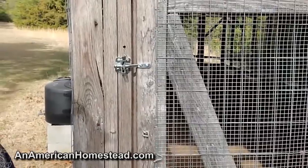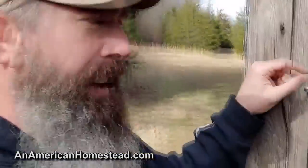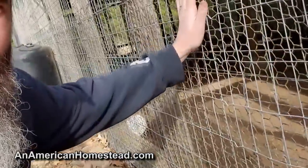Actually, multiple locks on the doors in order to keep everything safe, because if you've ever encountered a raccoon, they do have opposable thumbs. They can lift these things pretty easily, and so you better have something a little bit more robust for a raccoon who knows his way around a chicken coop. And as you can see, it's quite extensive in here.